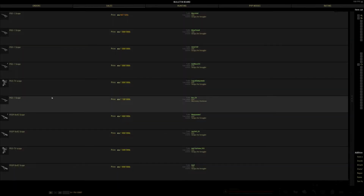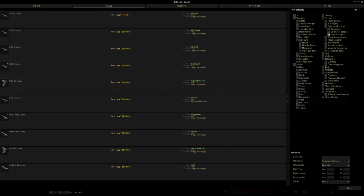Yeah, so we can see undercutting going on here. PSO1's mil, that's the usual going rate, and this guy is just trying to undercut these guys and make a little bit of quick money. I think the biggest place you can see this is mod tickets. Let me go over here.